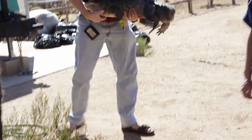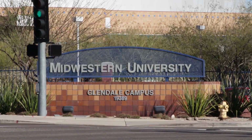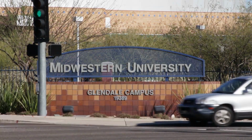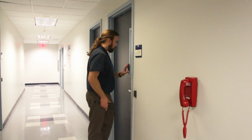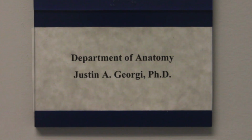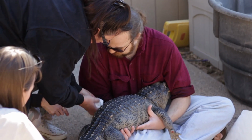And so for that we teamed up with Dr. Georgi of Midwestern. Justin Georgi from Midwestern University proved to be an integral player in the creation of the prosthetic tail. I'm an assistant professor in the anatomy department at Midwestern University's Arizona College of Osteopathic Medicine. I first heard about Mr. Stubbs' project at the tail when an announcement was made at the 2012 Phoenix Herpetological Society fundraiser.